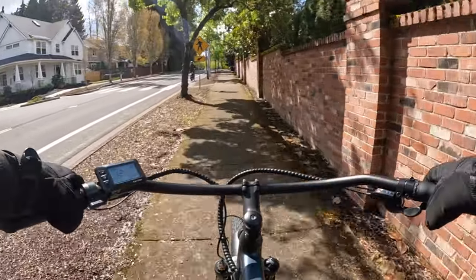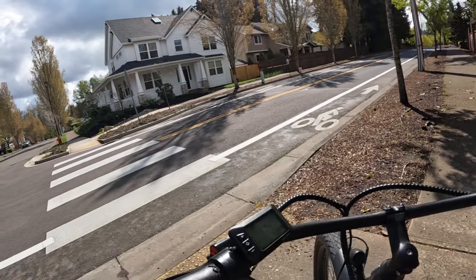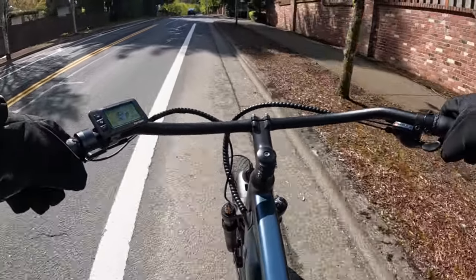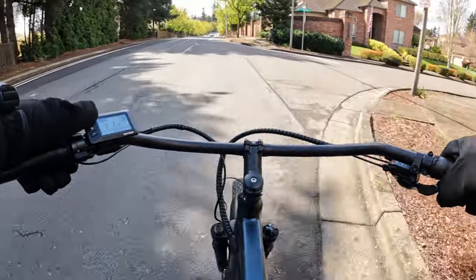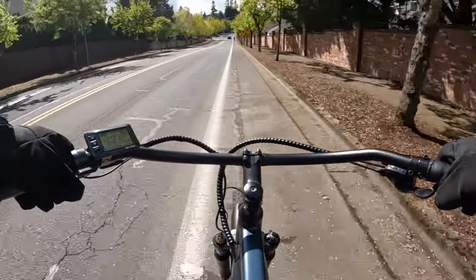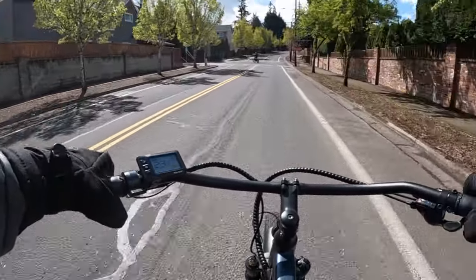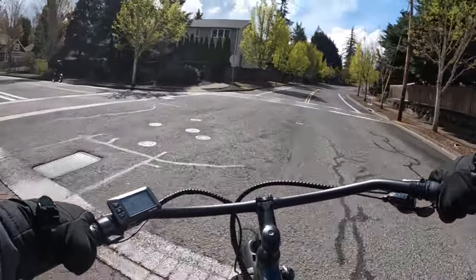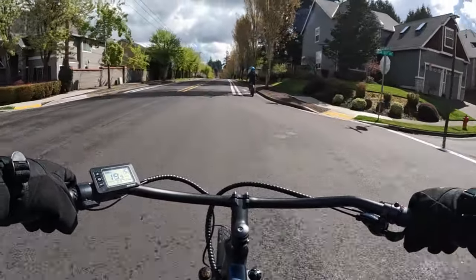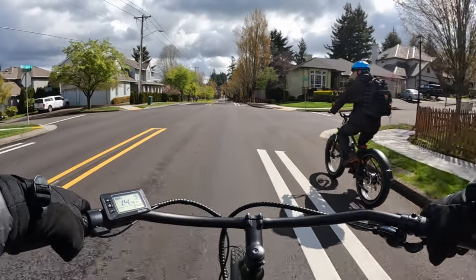Okay, we're gonna get back on the road here. And let this car go by first. Ah, I see so many Teslas. Let's catch up to Keith. I'm seeing so many Teslas on the road these days. Oh yeah. Wow.